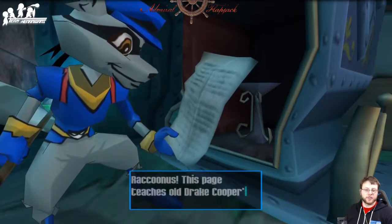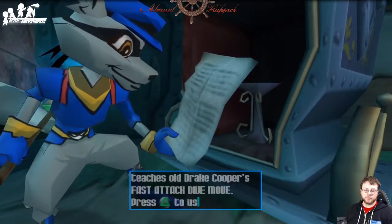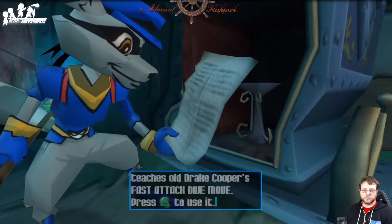This page teaches old Drake Cooper's fast attack dive move. Press the triangle button to use it.